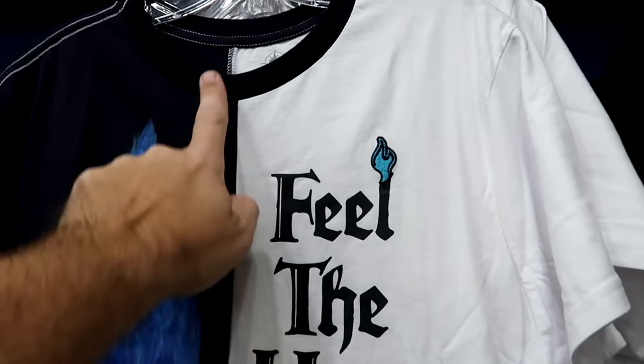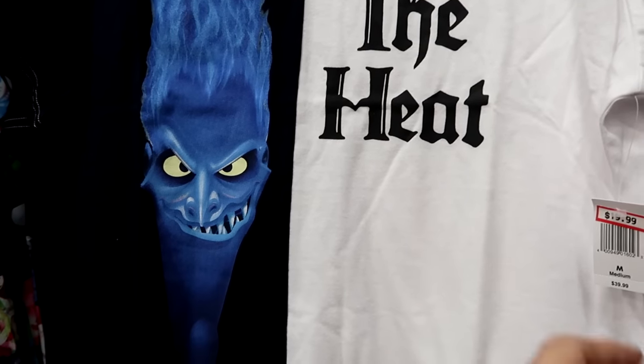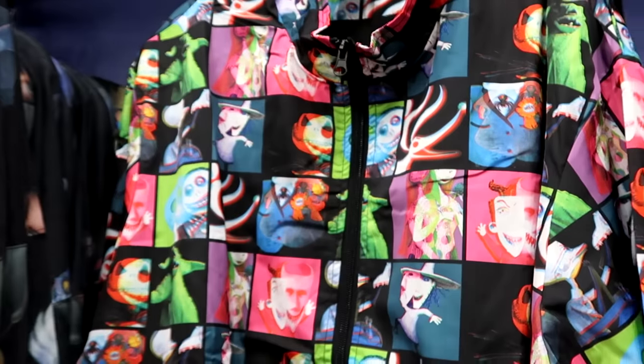And they do have the Feel the Heat t-shirts. This is like a Frankenstein shirt where it's two different colors. The blue flame is embroidered, but you have that same graphic of Hades. $20 from $40. And they still do have a lot of that merchandise from Tim Burton's Nightmare Before Christmas.